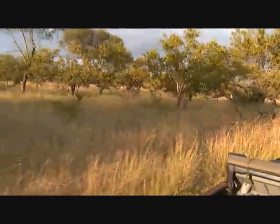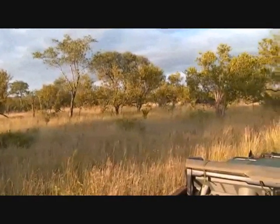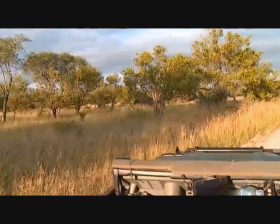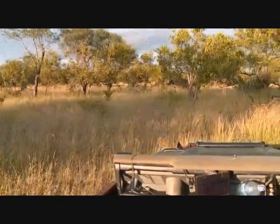So I can see the other buffalo. There could be up to about 100 animals in this herd. We're right on the edge of it, so I'm not going to guess till I can see the rest of them.